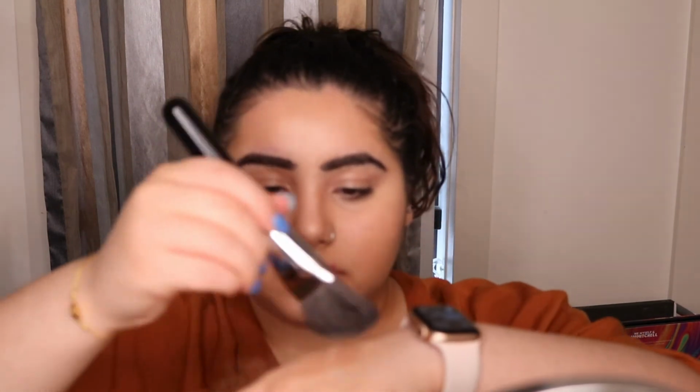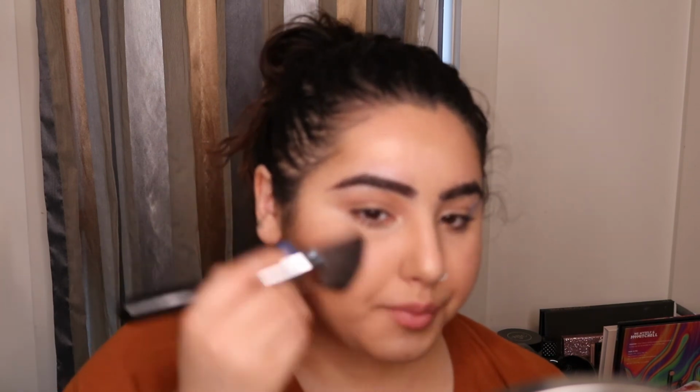This is new. I haven't used this. This is the Soft Angle Contour by Sigma. I'm not going to use it to contour because I've already contoured. I'm going to use it to bronze. So I'm just going to put that on my brush, and that is way too much. So I'm just going to dust. Oh, now that's gone everywhere. I'm just going to dust as much as I can off, and I'm just going to use whatever's left as bronzer. It's cute. I like the colour. This is what the bronzer looks like on my hand. I like this brush.